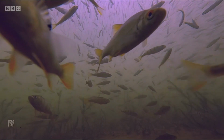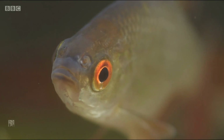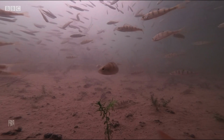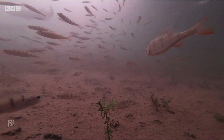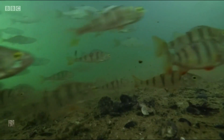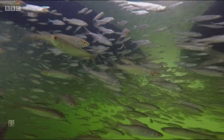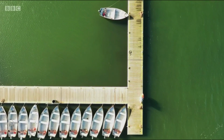Very young roach and perch. Now, they were born in the summer. They're around 2 inches long now, but they're very vulnerable. The man-made bottom of the lake is about as featureless as a Dust Bowl prairie. There's absolutely no shelter and very few places to hide for these small fry. Safety lies, therefore, in sticking together, and they start to gather in large groups. Soon, they become united into a super shoal. In a good year, it can be the size of a tennis court.